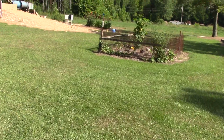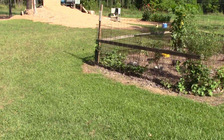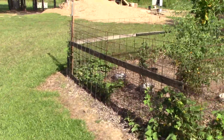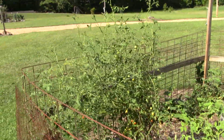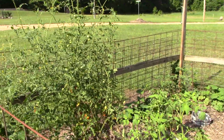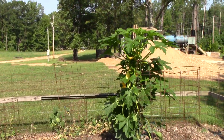Not everything in this garden is doing all that well. We do have cucumbers at these two corners, and they are doing well. And the Sweet 100 tomato is doing well, but most of the other is not doing that great here. Again, we have a hog wire fence to keep the deer out.